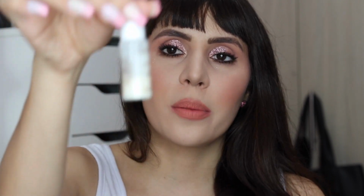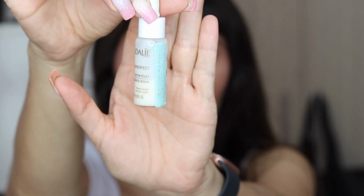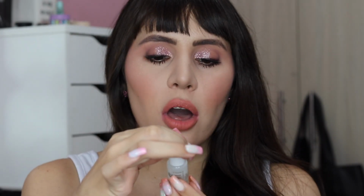Serums as well, and I haven't purchased a serum in a while, so I want to finish this one because I think this is the one that I will be purchasing when I go to the US. I love these. This feels amazing on my skin. This is the Caudalie Vino Perfect Serum. This is a radiance serum, but it works beautifully underneath makeup. I can't love it more because it's just not possible. So I just want to finish that up and buy the full size.